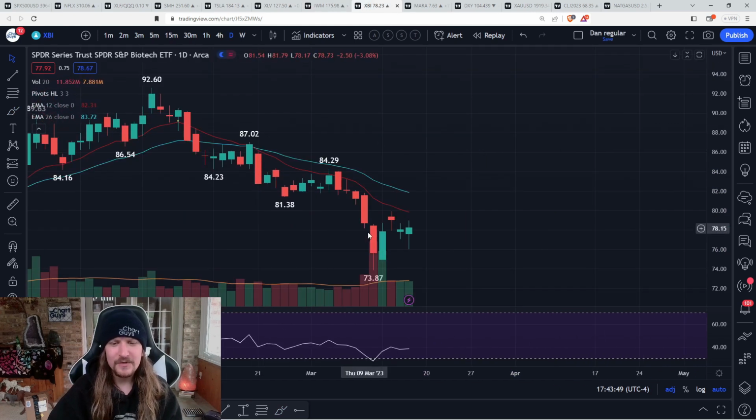The biotech sector, trying to set a daily higher low. It's been relatively weaker as well. Have to get over 79.93 to confirm a little daily uptrend. Haven't really been interested in the biotech sector recently. Someday I will be again, but not for now.